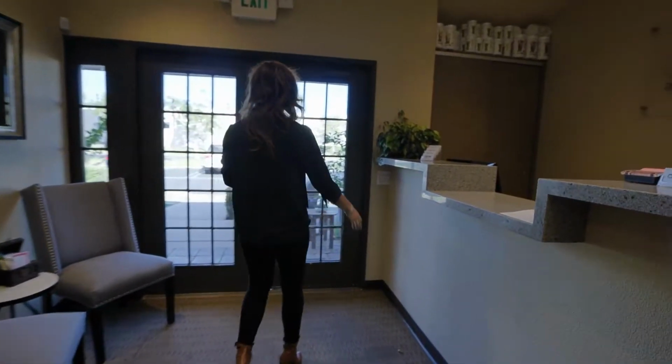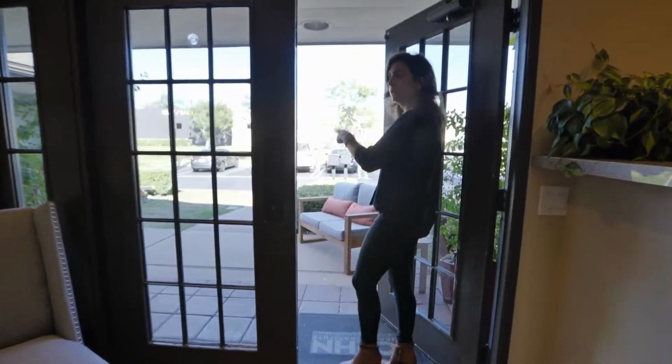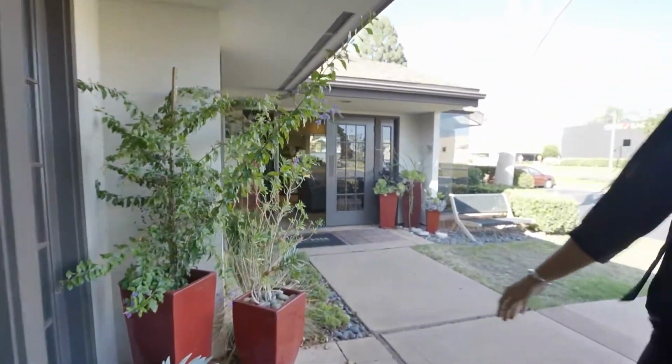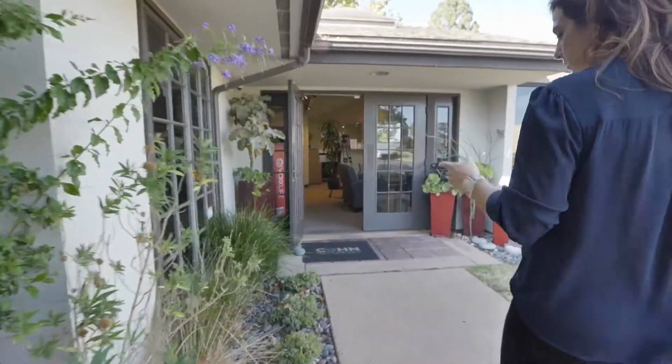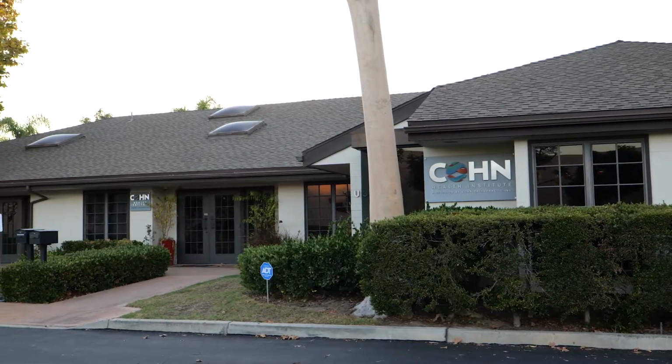And as you can see, you can go out this door too. It is not our primary check-in door, but it will loop around. So oftentimes, patients will go in and out these doors back and forth between the two sides. And that concludes the tour of our office.